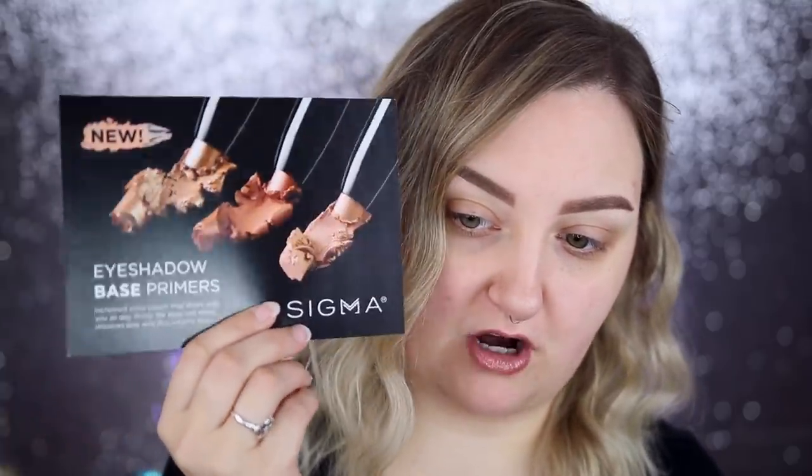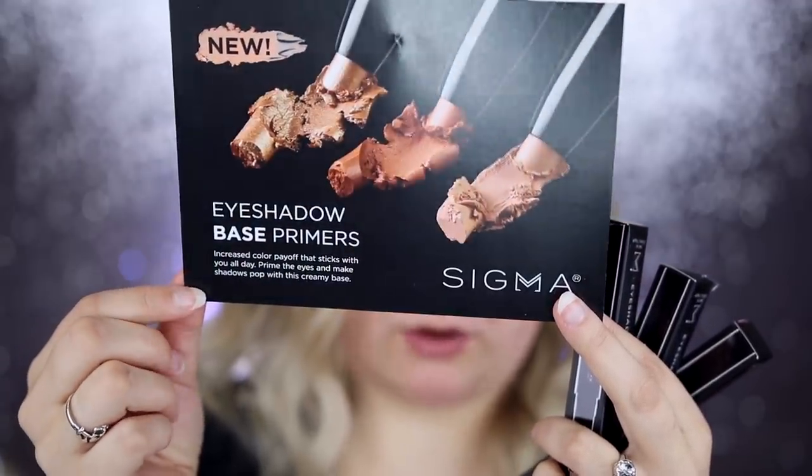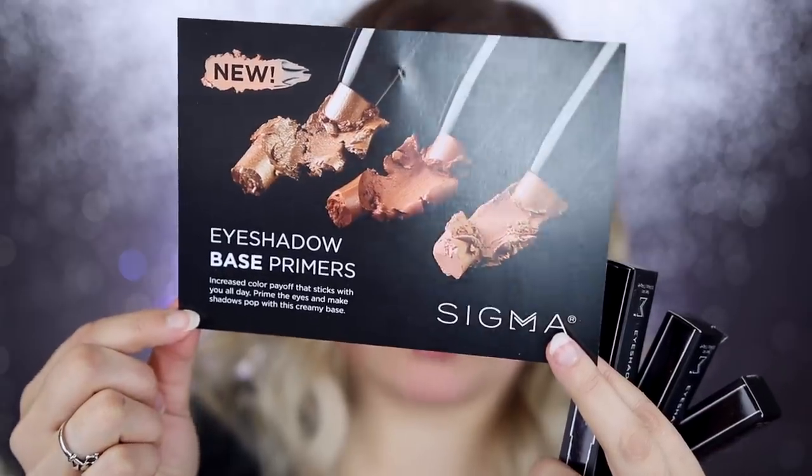So Sigma sent over these new eyeshadow base primers and they sent over this little card that came with it. Increased color payoff that sticks with you all day. Prime the eyes and make shadows pop with a creamy base. I typically use concealer with my eyeshadows, but I think today we're gonna give these a go. I'm gonna open them all up and swatch them and see what we're looking at here.